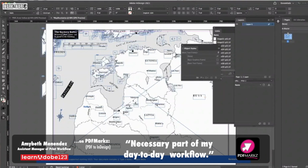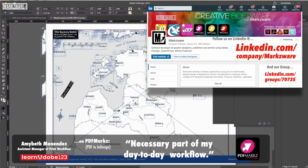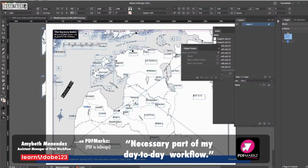Right. Yeah, that's a very good point. This is a great example of a real life file where you can get right to work on it and not have to struggle through hacking it, and spend 3 hours retyping things, creating type on a path, copying and pasting one letter after another because I don't want to spell something wrong on a map in a country that I'm not familiar with.